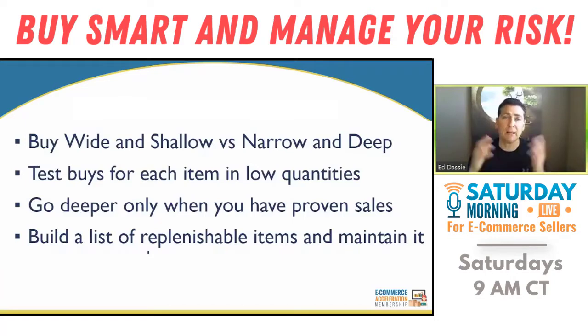And by the way, a lot of the sales and discounted items end up being replenishables even the next time we go to buy them. So we've added a lot of our replenishable items from the sale discounted items. So then we can go deeper. We can buy more quantity of that same item. So the next purchase, we might buy 6, we might buy 8, we might even buy 10 on the proven sales that we're getting from that item. That is where we start to build the more deeper purchases, okay?